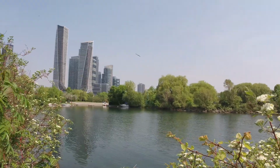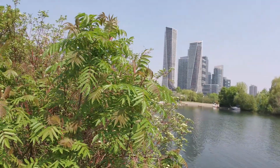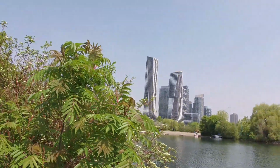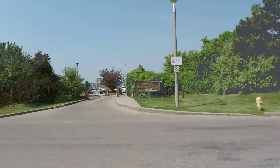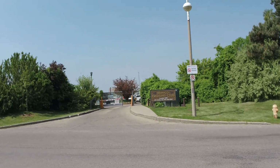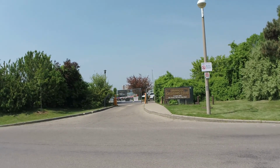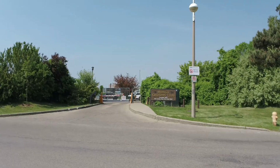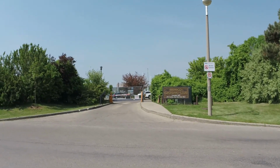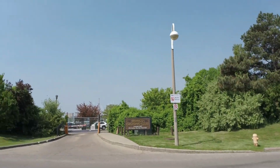Here we have one of the boat launches. There's 2 or 3 of them around here. The buildings in the background. Here's the entrance to the Mimico Cruising Club, founded in 1978. I'm sure they must get a lot of comments about being cruisers. We won't go there. No fire is allowed. Makes sense.